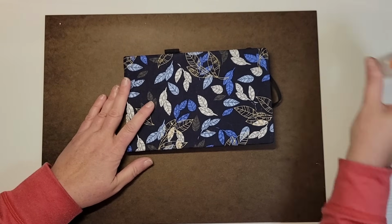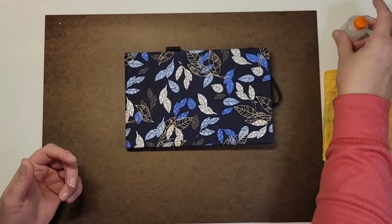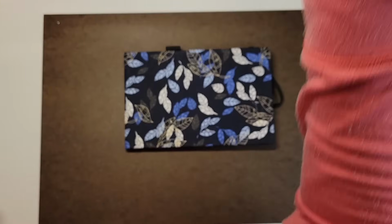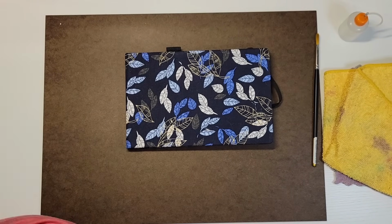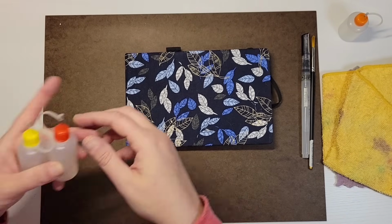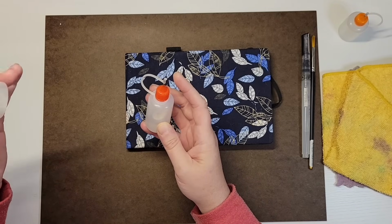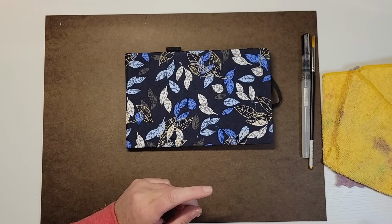And let's see, I've got some water bottles. I need a couple of rags, and let's see here, I need paint brushes. Yeah, one will do actually, from Blick. And then I also have my Molotow watercolor brush, which is one of my favorites. And then I have more water bottles. Is that one full or empty? Yeah, I think we're running on empty. Okay, but I think I hopefully have enough to swatch.